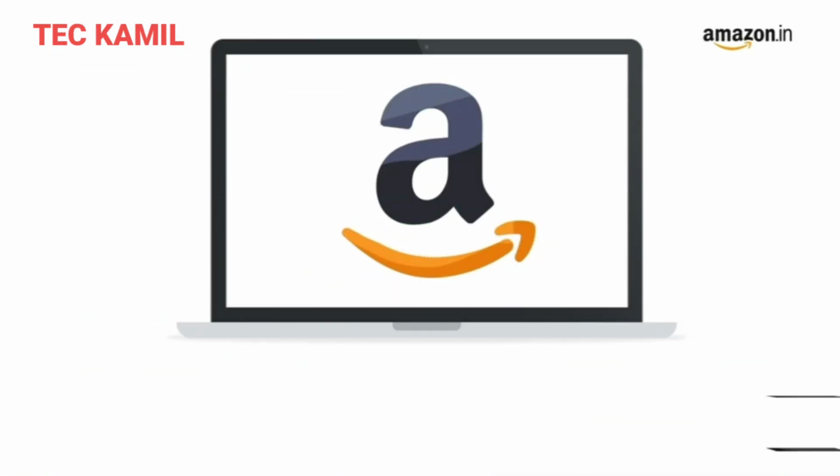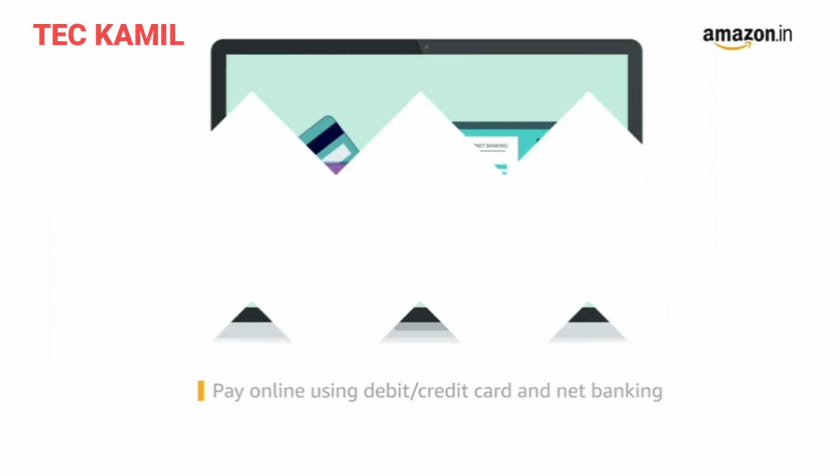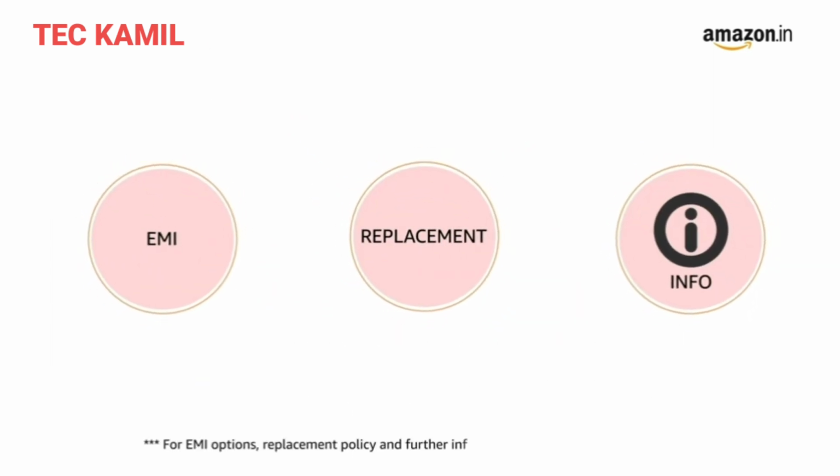Pay online using debit or credit card and net banking. For EMI options, replacement policy and further information visit the product detail page.